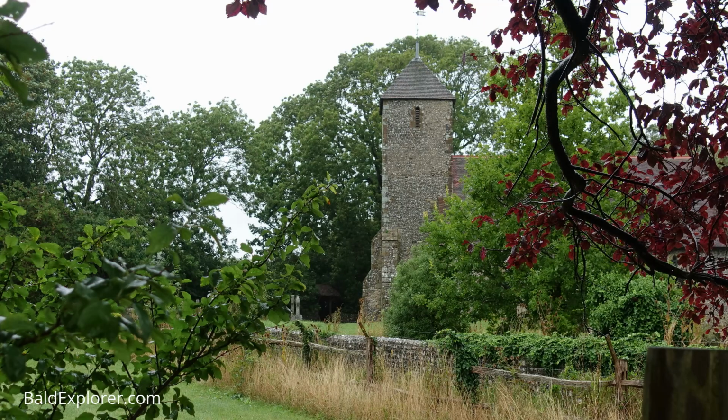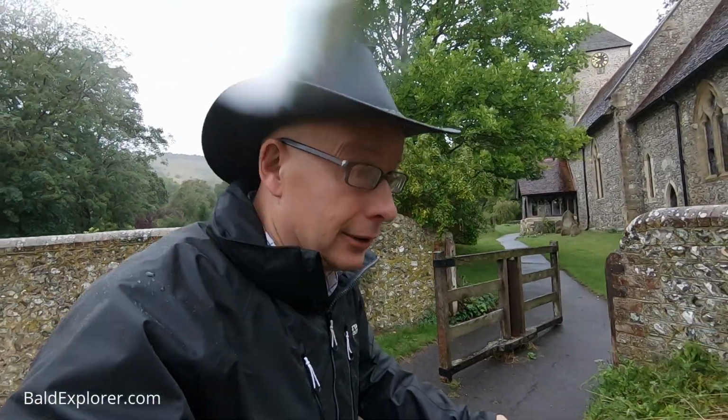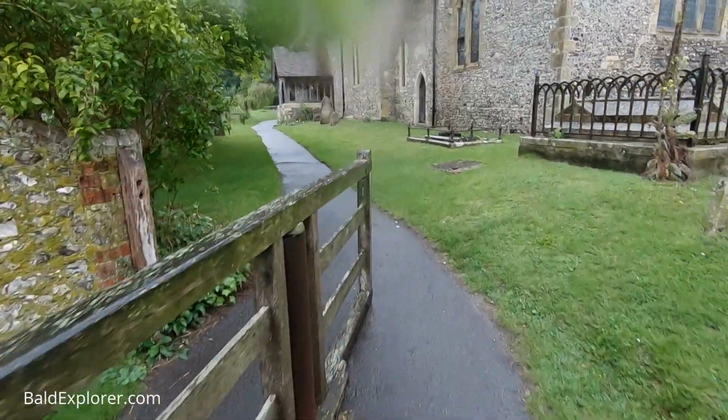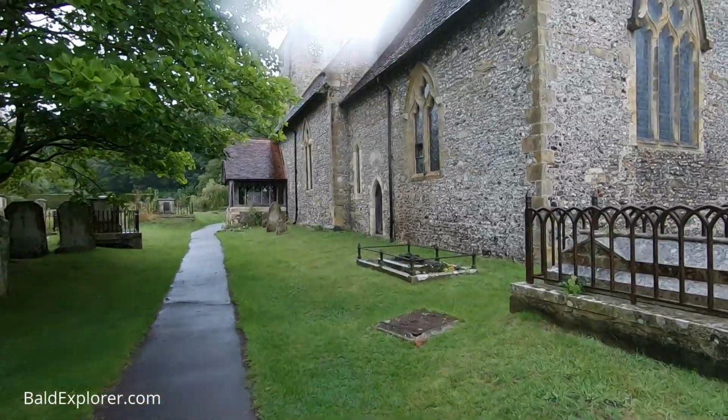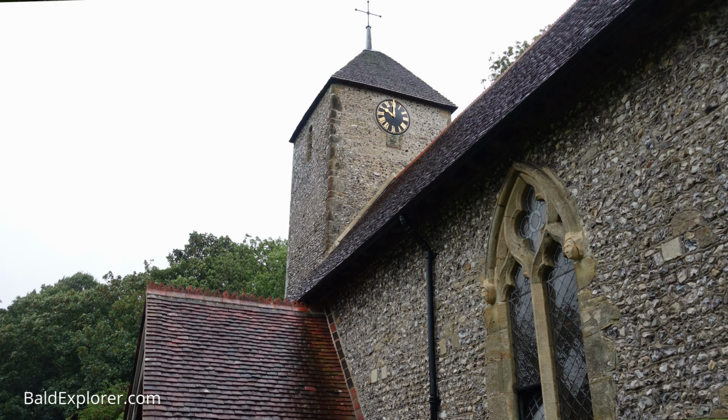I don't know too much about it other than that the church was built in the 13th century, and inside apparently is a chalice that dates back to something like 1568. Oh, and growing outside there's some teasels. So I'm just going to have a look at the exterior first of all, and then we'll see if there's any chance of getting in, which I doubt very much.